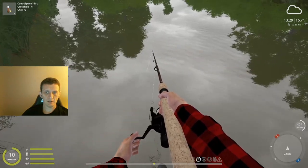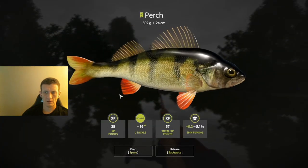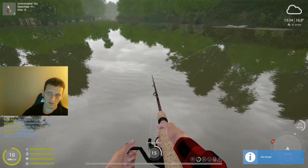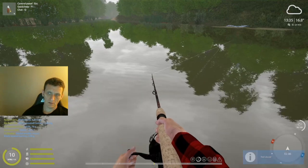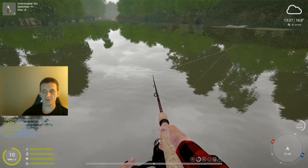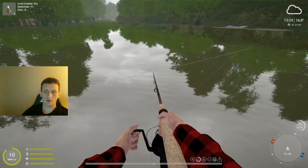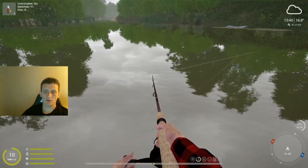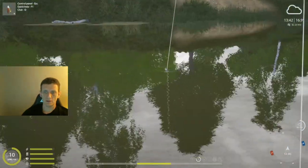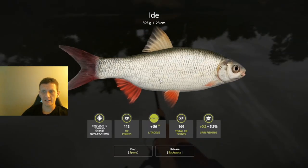What's up, Clicker? I mean, for this little starter setup, this is just like the perfect size fish, right? What is that? An eyed? Oh, it's a little eyed.